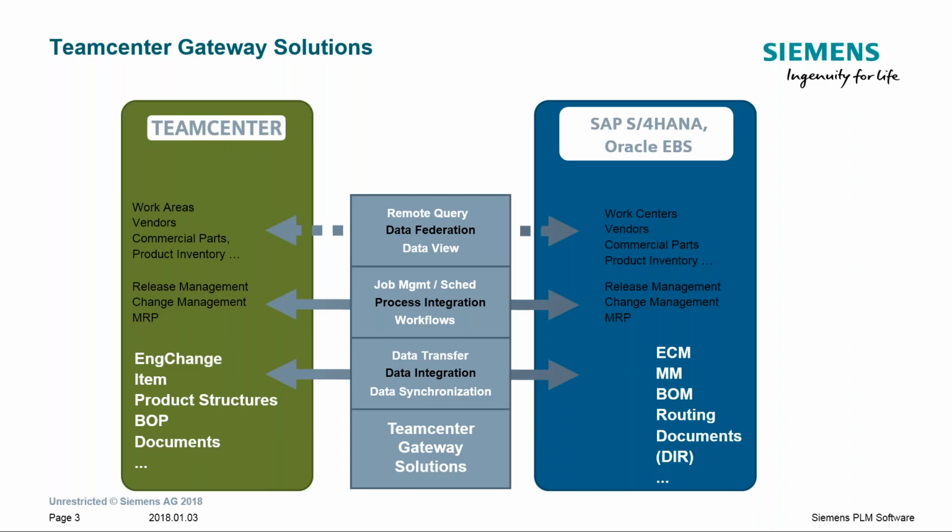They can, and I'll show this in the demo, just pull up a little window, get the information they need from SAP, make their decisions, select their part, whatever it is they need to do, and get on with their work without ever having to leave and log out.